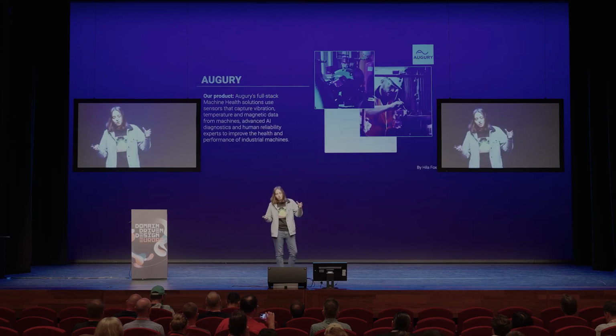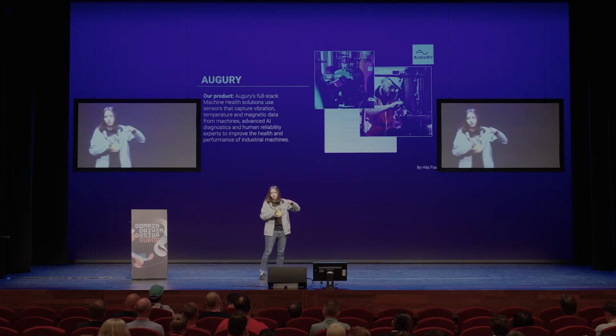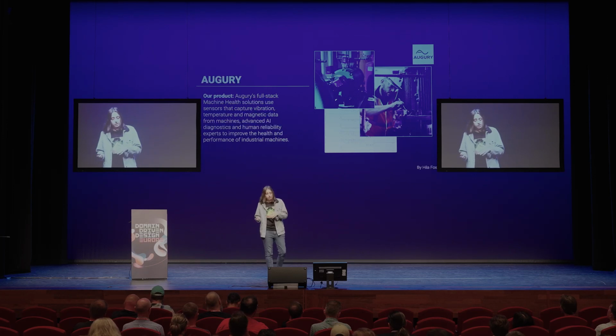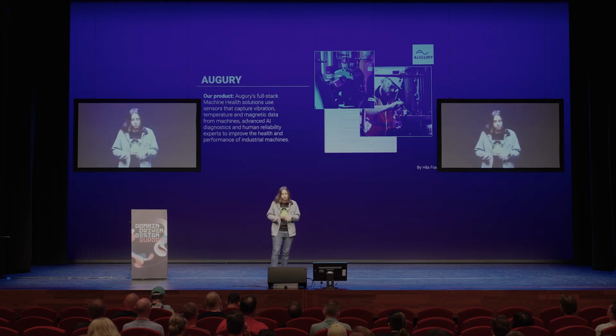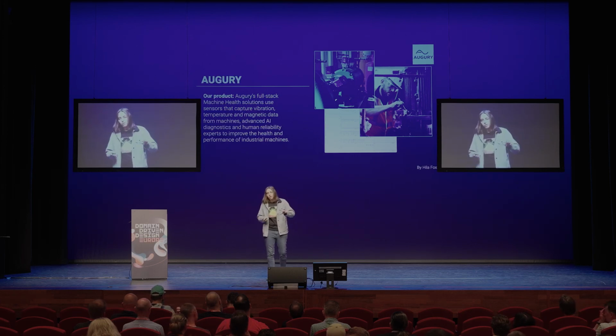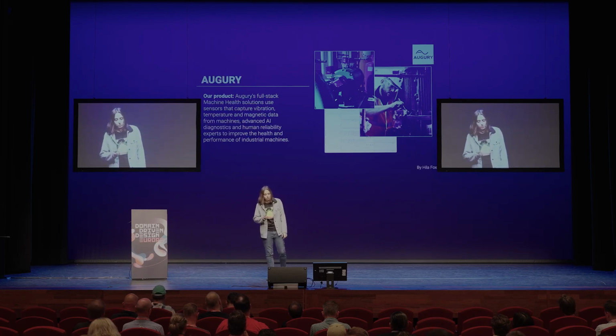Our product, so Augury's product, is a full-stack machine health solution that uses sensors to capture vibration, like in the picture. I'm not sure if you can see it very well, but there are blue boxes that are actually sensors that we build in-house. They capture vibration, temperature, and magnetic data from the machines. It's transported to the cloud, and our advanced AI, diagnostics, and human reliability experts use this information to improve the health and performance of industrial machines. So we have, let's say, all of it, right? We have IoT, we have data, we have an AI engine, we have a mobile app, a web app, everything you can think of. It's a complex world.